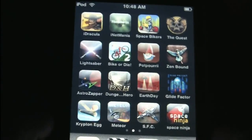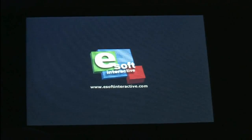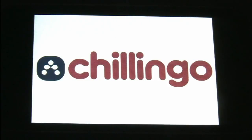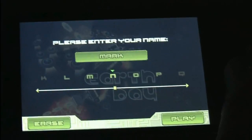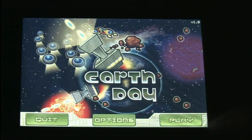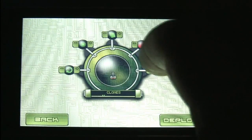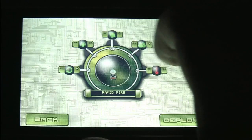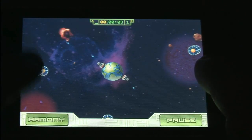And we can pick something completely different. Let's pick Earth Day, also from publisher Talingo, who's putting out lots of cool games. Many of these games can work by tilting the unit back and forth, or you can use the screen, which I prefer to do. Let's hit play on here. Set this game up. There you go.